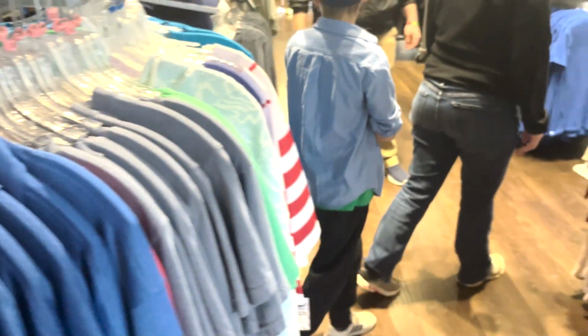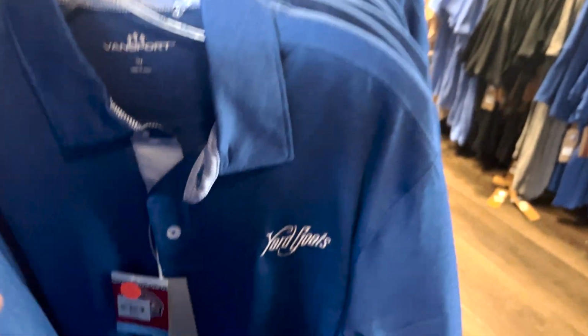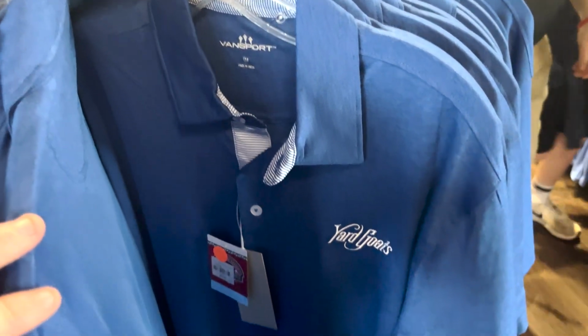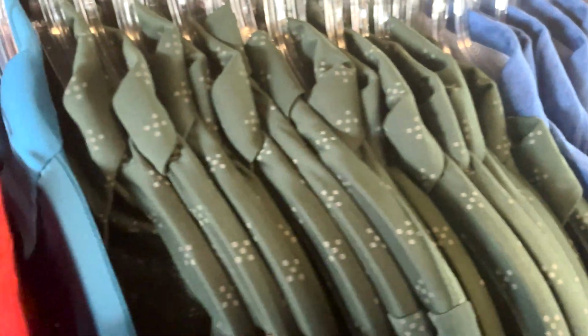$56. You'd be so surprised with how much money this stuff costs. I mean, $56 for this, you wouldn't expect it to be that much, but again, it is a good shirt to wear, so it being at Yard Goat Stadium is what's going to up the price.